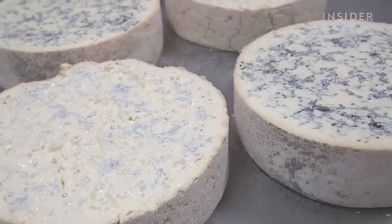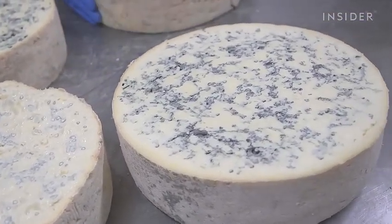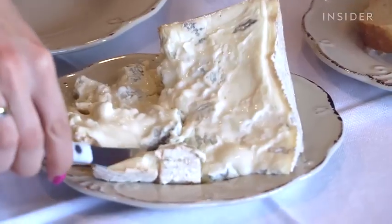The color difference is pretty evident. But do they really taste different? The dairy set up a little cheese tasting so that we could try them both.